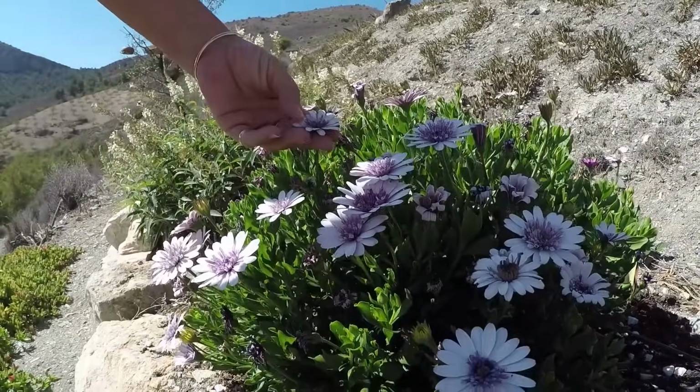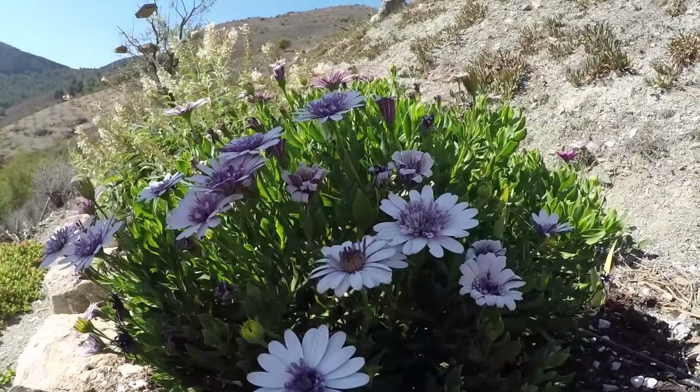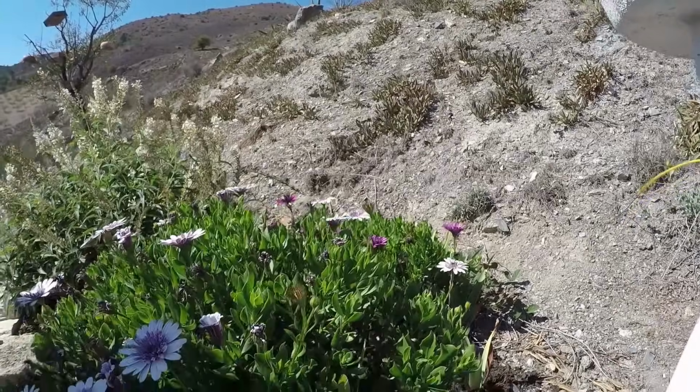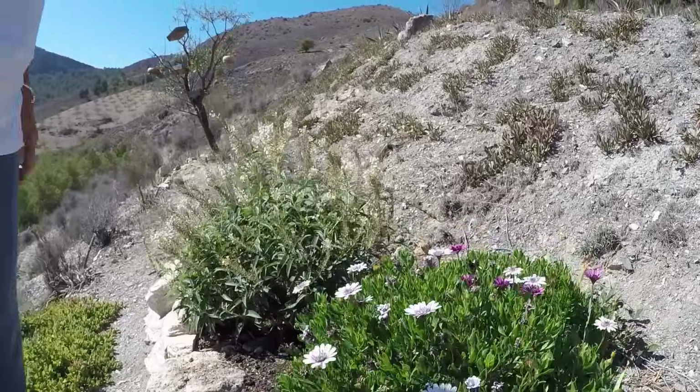Oh, African daisies. Just a different variety. So you've got almost violet, isn't it? White with a violet centre, and then you've got a pink one over the back there. Again, another buddleia. Can't go wrong with the buddleia.